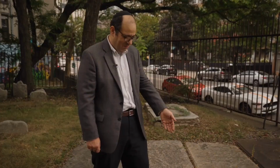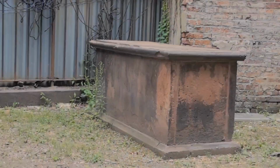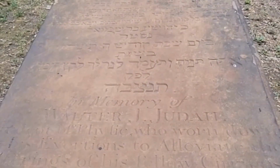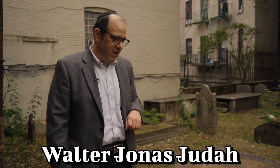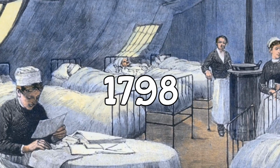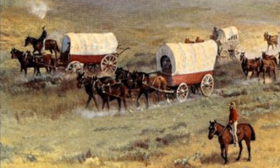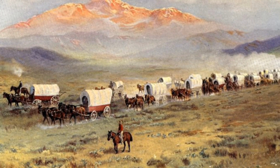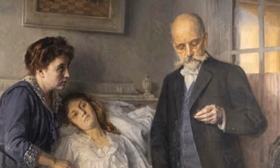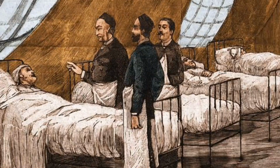This is a Hebrew epitaph composed in America in a very early period. This is the grave of Walter Jonas Judah. Walter Jonas Judah was a medical student or a young doctor in 1798 when there was a terrible yellow fever epidemic in New York City. While most of the people who lived in New York fled to get away from the disease, he stayed and helped tend to the ill. Unfortunately, he contracted yellow fever and he died of it.